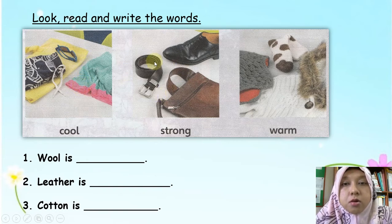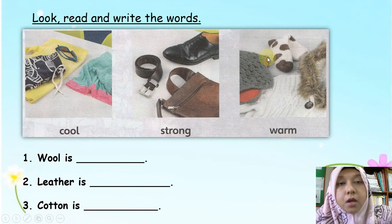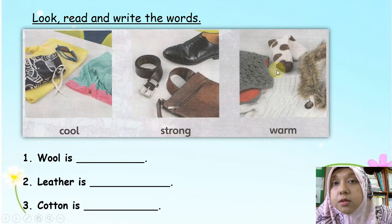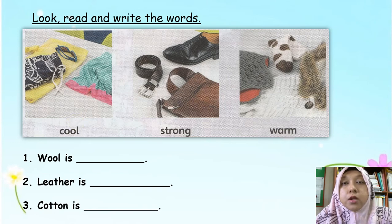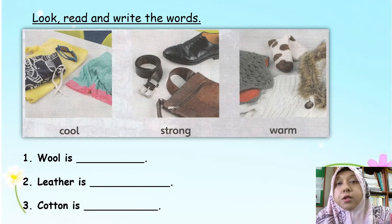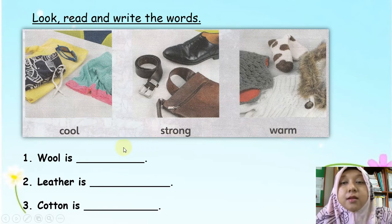And then strong. What about this one? Strong. What material is this? And then we have warm. What about this one or this one? Warm material. What material is that? As usual, you can pause the video and then write the answer in your exercise book. Do it now. So now I assume that you've done your exercise. Let's discuss the answers.